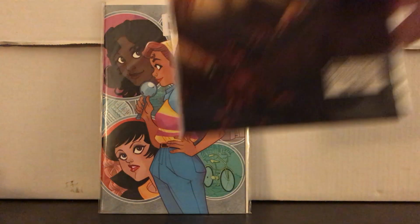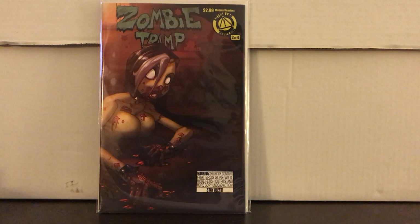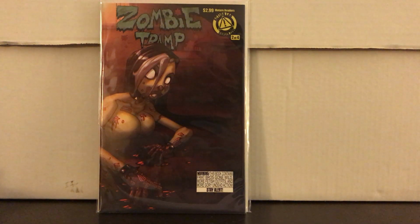And then finally, this was on a wish list from an online comic shop, and it popped up in my email. Snatched it up right away. Zombie Tramp #2, this is actually volume 2, but it's the limited series that first had national distribution. And this was $10. It's probably about a VF. The price was so low when I saw $10, I didn't even look at the grade. Maybe like a $40 book in this grade. So really happy to get that.